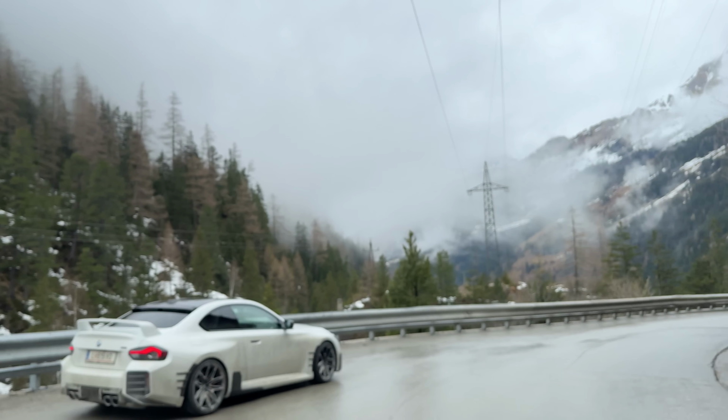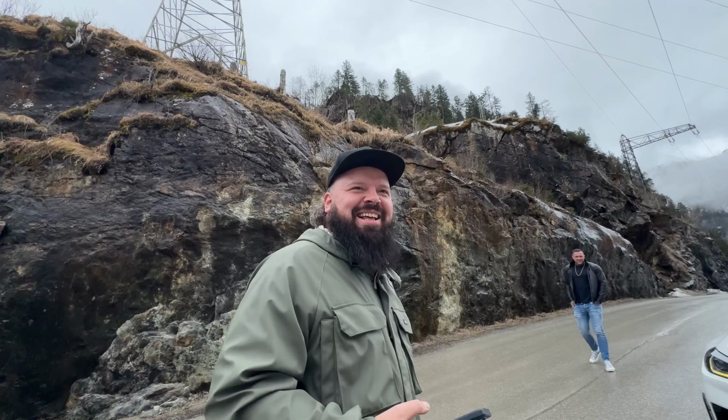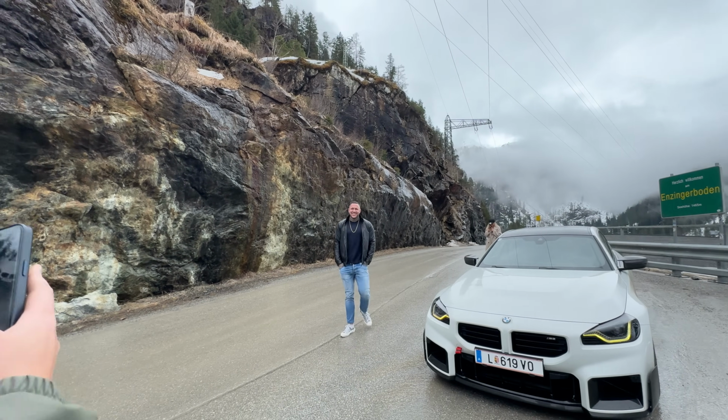I think it's time for me to drive the car now. I'm a bit nervous. I have not driven one of the new ones, M2. Also, I've not driven a manual. Yeah, it's gonna be very interesting, I think. Very funny that this big guy has such a small car. From the front, the car looks so good. Yeah. It's also so wide and beefy. Yeah, like me. Like the owner. Wide and beefy.